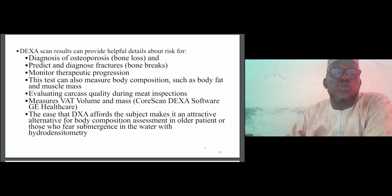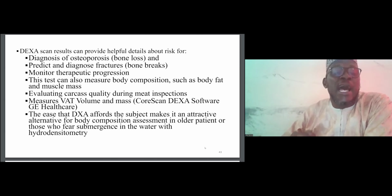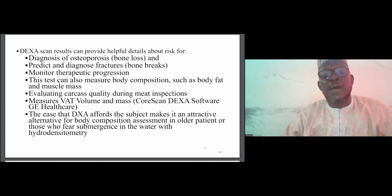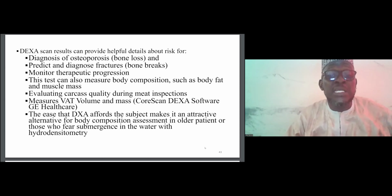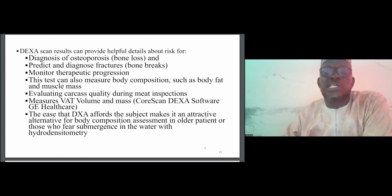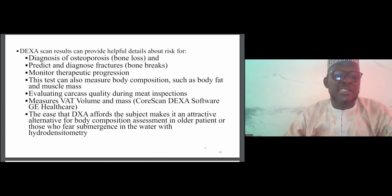Now, this test can also measure body composition, such as the body fat and musculature, as well as evaluating carcass quality during meat inspections. These machines have been used in China for measuring carcass qualities. People don't just walk into the abattoirs to buy meat. They have to measure the quality of the meat using DEXA machines before purchase. So it measures the volume and mass using the latest CoreScan DEXA software from General Electric Healthcare in America.